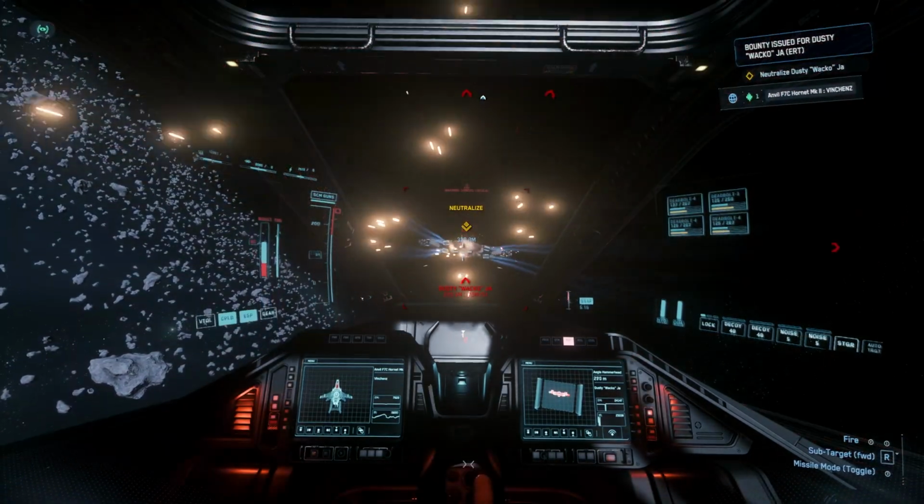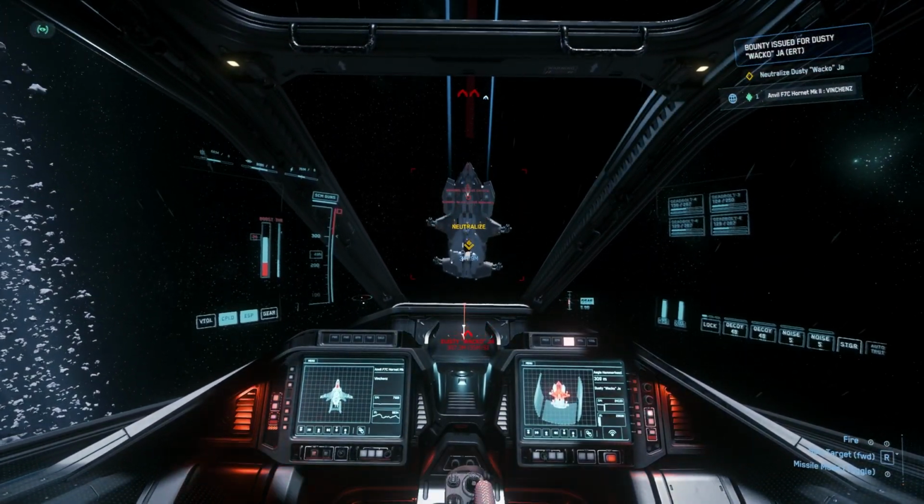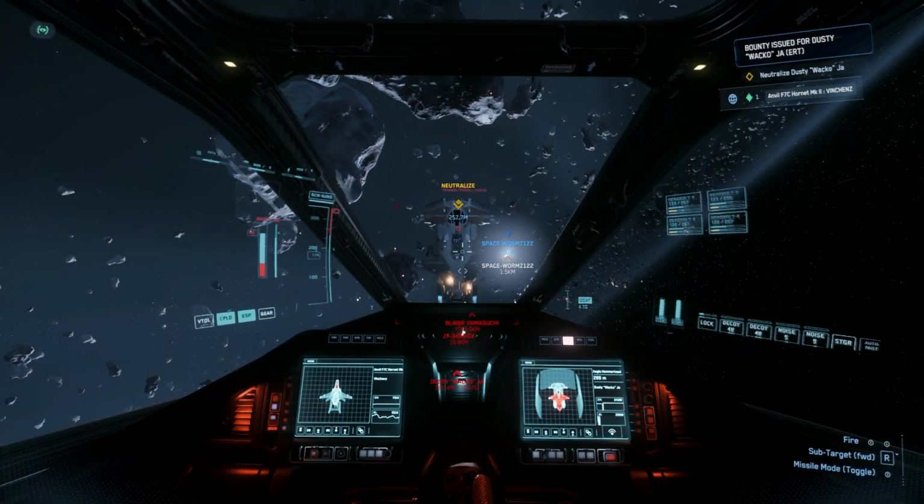And it is similar in agility and stuff like that, but what it doesn't have is any engine noise. And for me, that really does ruin the ship. It's just nowhere near as fun as the F7C Mark II.